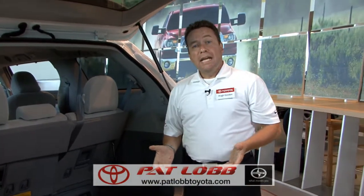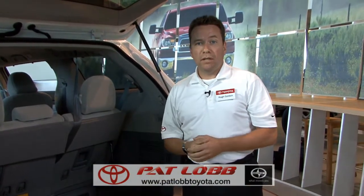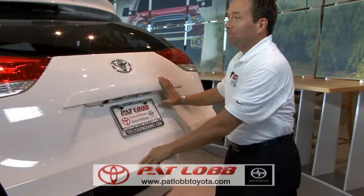It's that easy. It's solution oriented in this vehicle. Whether you're hauling people or cargo, we've got all the solutions for you. I close this back down, and that brings us back where we started.